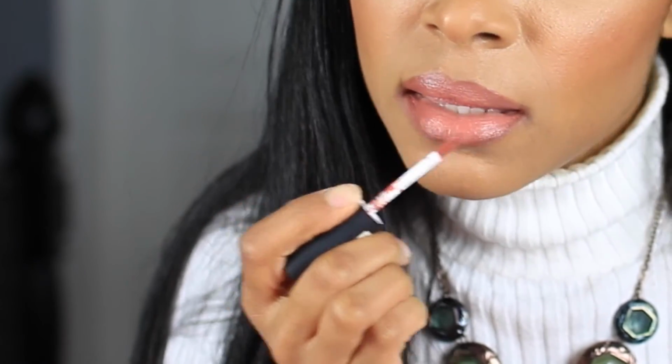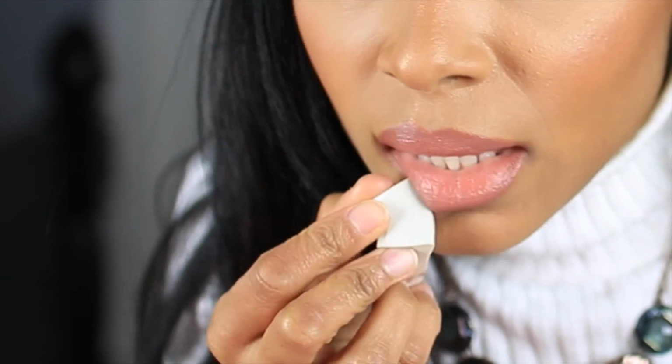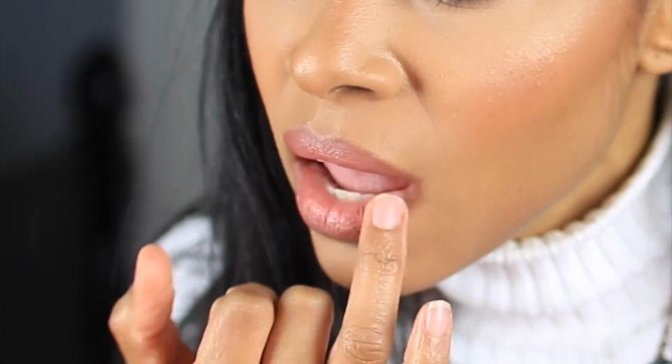And then I'm going to clean up the area using a cosmetic sponge and just warming it up using my finger so that it looks more natural. And this is the finished look.